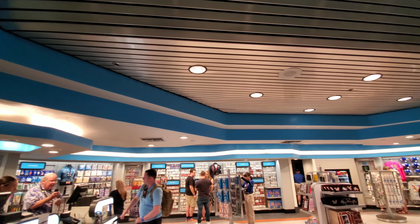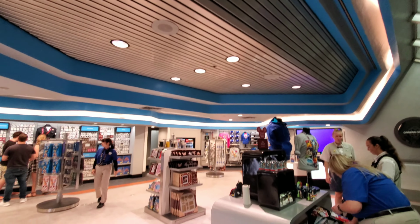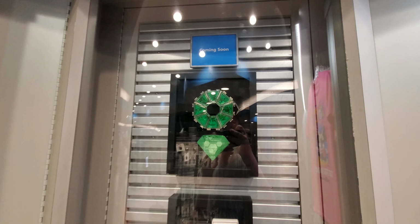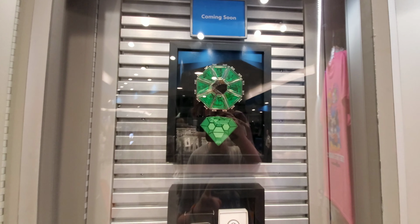My bad. They've got some 2020 merchandise in here, all the pins, but I'm going to show you guys everything they've got in here because it just opened. Over here, they've got some coming soon pins. This is the 20th anniversary of Pin Trading Limited Edition Collection right there.